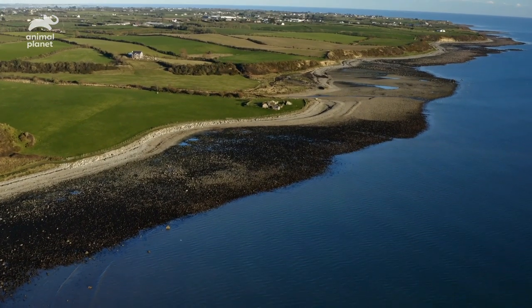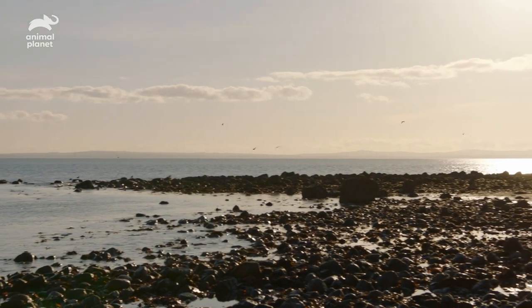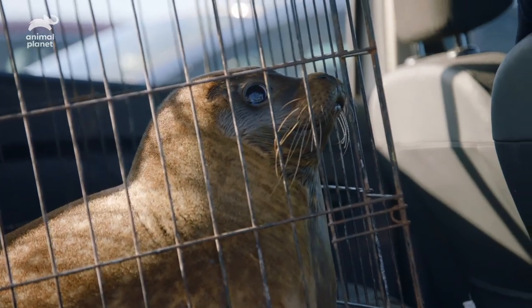This is exactly where they should be. It's nice and protected, so even when storms do come in, this will be nice and calm. Yeah, there's so many birds feeding around here. It's probably really stocked full of nice food for them. Yeah, it's perfect.